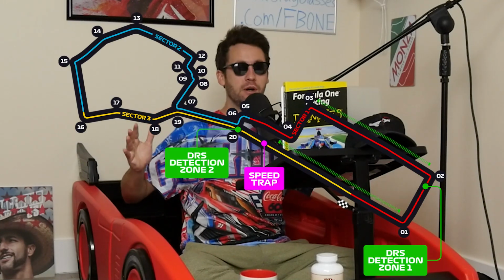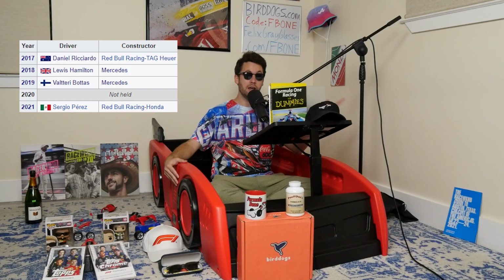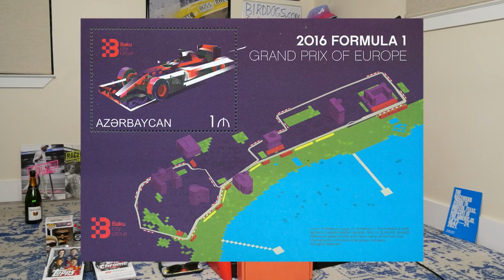Our first order of business today is getting to know the Azerbaijan Grand Prix and its incredible circuit that is my favorite on the F1 calendar, the Baku City Circuit. This Grand Prix is already seen as a staple of the F1 calendar, despite being a relatively new race. The Azerbaijan Grand Prix was first run back in 2017, though Formula One actually raced at the Baku City Circuit for the first time a year earlier under the European Grand Prix moniker.